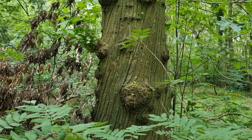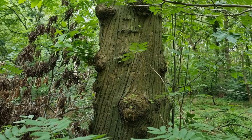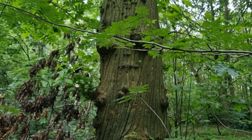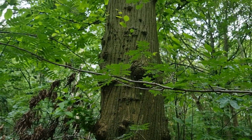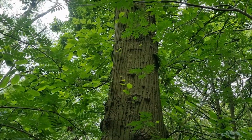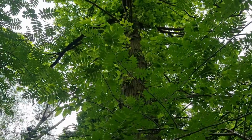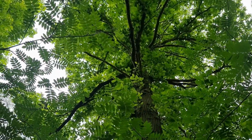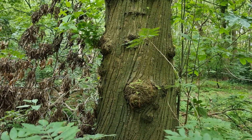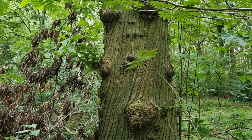And just look at this giant sweet chestnut tree. Now you can understand the way I explained how the bark twists and turns as it goes up the tree. It doesn't go up straight, it's twisted, gradually rotates around the tree all the way up. There's the canopy up the top there, look. But look at that, the size of that sweet chestnut tree. That's an old tree, a very old tree.